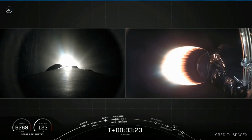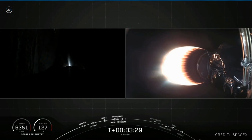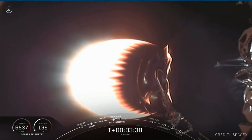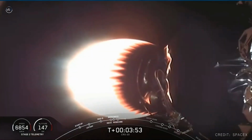MVAC is looking good. Everything nominal with our temperature and power readings there. And we can see on the left-hand side of our screen that the boost back burn has completed. Second stage looking good as Dragon is on its way to the International Space Station. Vehicle is on a nominal trajectory. Acquisition of signal at Bermuda.